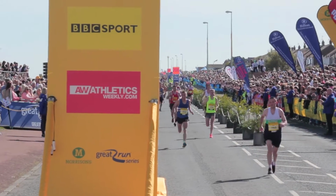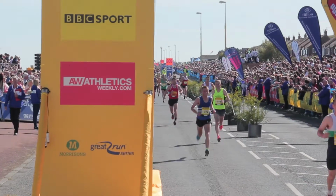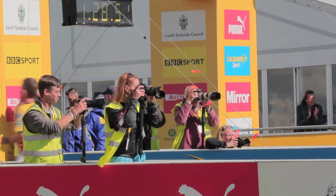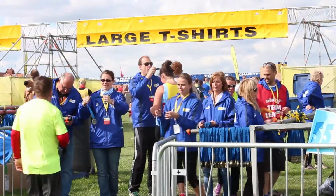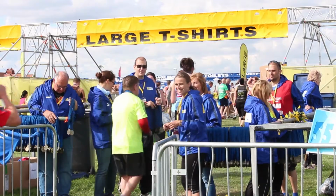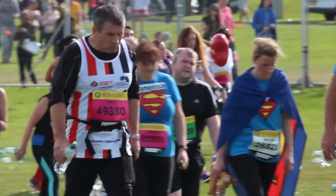The Great North Run continues to grow each year, and thousands of runners take part, all for different reasons. Some take part for charities, whilst others run just for the fun. And for those taking things a little more seriously, they run for personal bests and things like that.